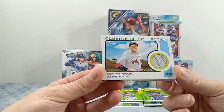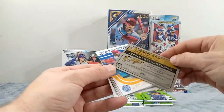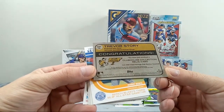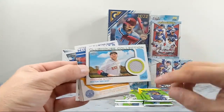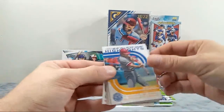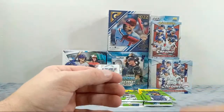A little Trevor Story game used memorabilia. Clubhouse collection for them Red Sox. And this relic contained in this card is not from any specific game, event, or season, but it is game used at least. A game used. There you go, Red Sox. And Reds, Johnny Bench, Hanser Alberto, Isbel, Suzuki, Mateo.